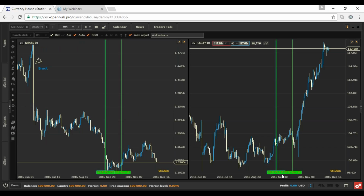So the same period here for the Japanese yen, we don't see any huge movements in dollar versus Japanese yen. And I will show you why in the next chart. But before that, I have to explain.